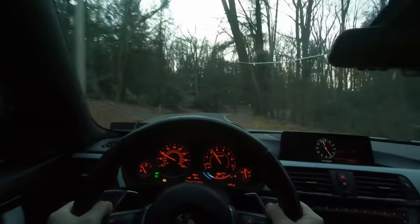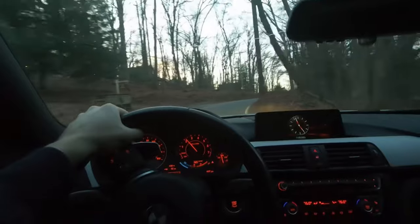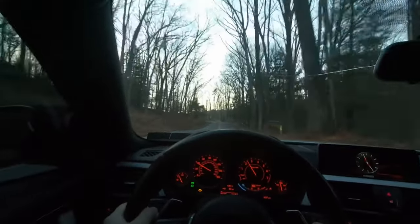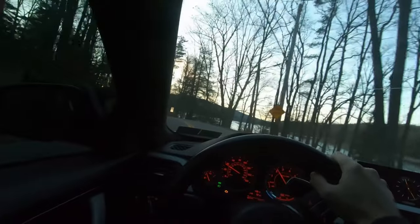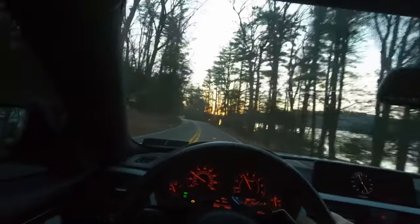Wish it was summertime so I could roll the windows completely down. The one thing you guys can't hear is the turbo whistle out the back. Sounds so good. Like when you're in a garage, you can just hear it whistling the whole time. Super cool.